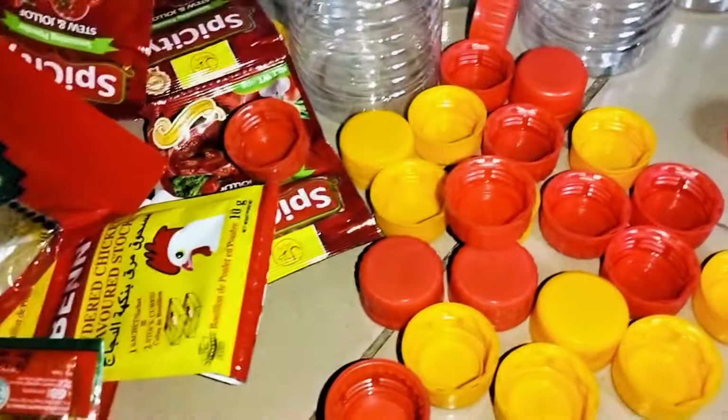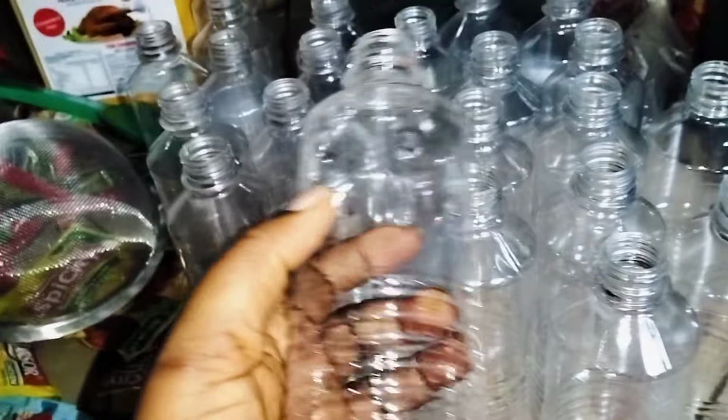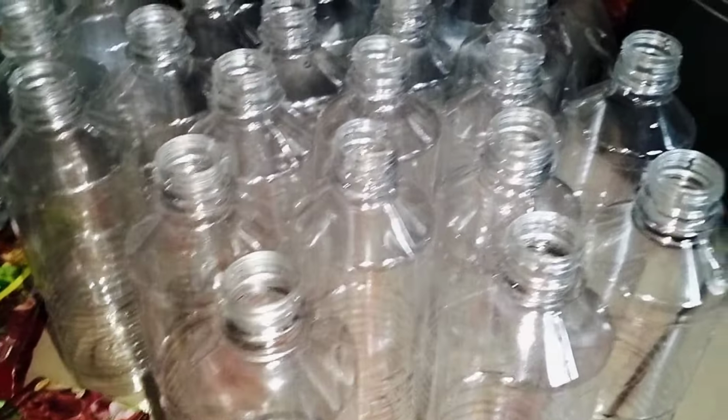Hello guys, so I'm back from the market. Today I went to Bogologo Market. I bought these cute rubbers, cute water cans for my Zobo. I love making Zobo a lot. My kids love Zobo. The whole of my house loves Zobo. My husband, everyone loves Zobo.